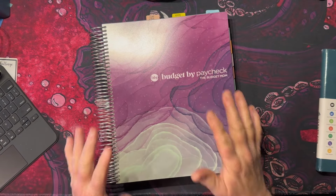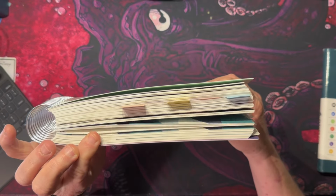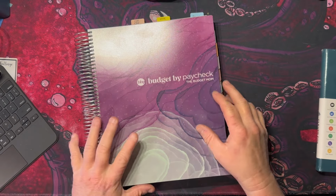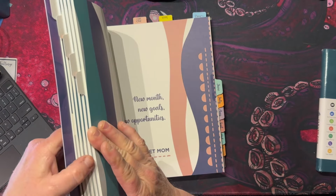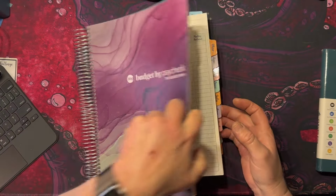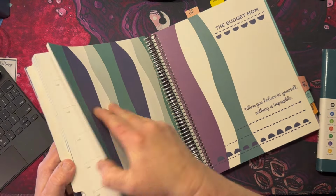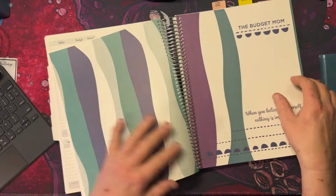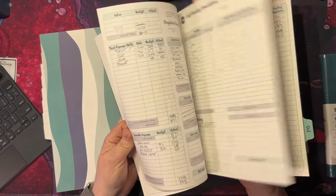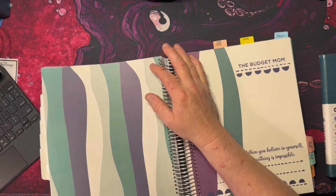I had been working in this beast, Burt 2.0. I mean, it's a thick, thick, chunky book. And the first time I got it, I was super stoked about it. I loved using it. But I didn't use it this time. I did September, and that was it. 1 month. Because it was overwhelming this time.